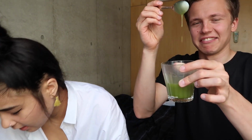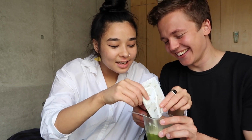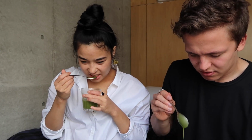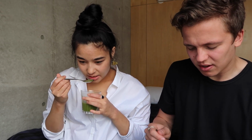Is that enough? Okay, I'm gonna put another half packet in because I feel like I put too much water. I know, I have to have more. Because it's not starchy. It's disgusting. You put so much in mine. Why would you eat this instead of just matcha? It tastes okay. Oh, that's a big mouthful.